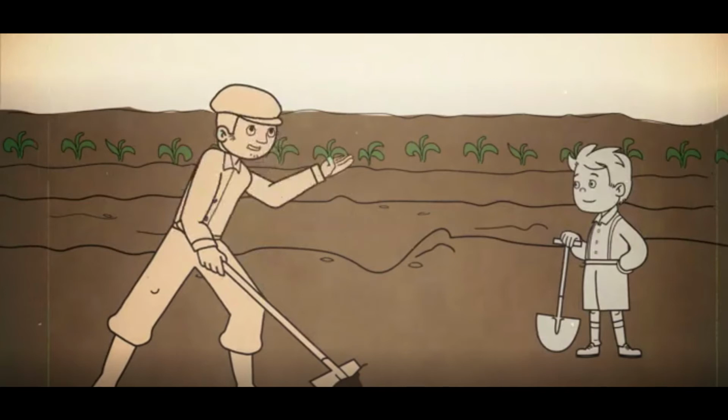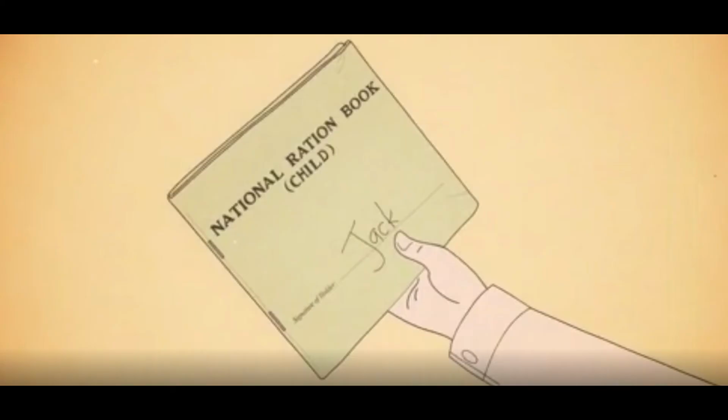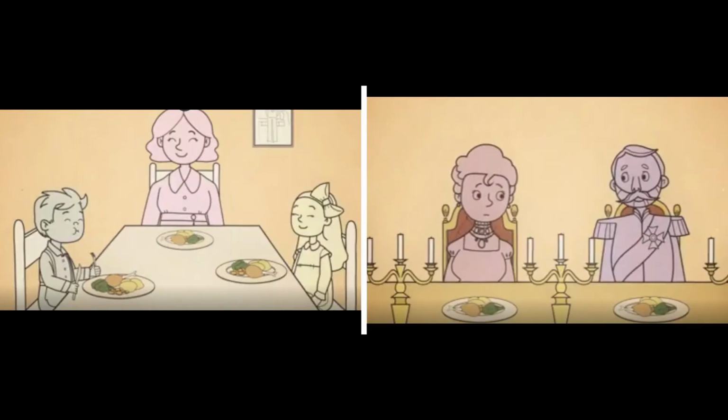Some people did try to grow their own food, but this would take a long time, and there still wasn't enough for everybody. This meant that some people would starve and go hungry. In order to make sure that everybody got a fair share of food, rationing was introduced. This meant everyone had to have the same amount of food and supplies. Instead of some people getting a lot and some people only getting very little, everybody got a fair amount. This was called rationing.